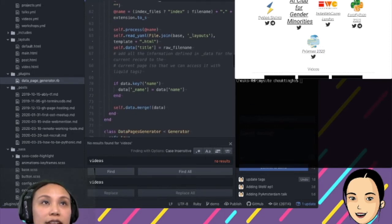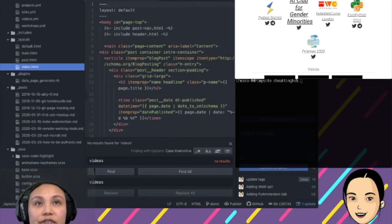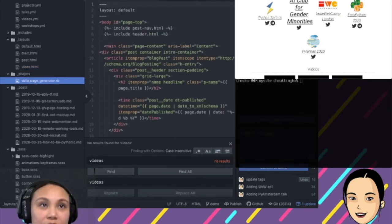Processed, so read YAML. So this one is basically getting the template from the layout. So video.html is in layout. Oh, I shouldn't click on it. So yeah, I have to scroll down again. Sorry.